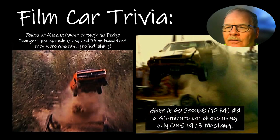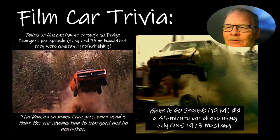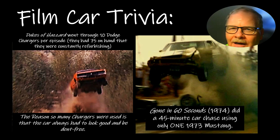Film car trivia. Dukes of Hazzard went through 10 Dodge Chargers per episode, and they had 75 on hand they were constantly refurbishing. John Schneider, the guy that played Bo Duke, I heard him say that one time on an interview. The reason so many Chargers were used is the car always had to look good and be dent-free.